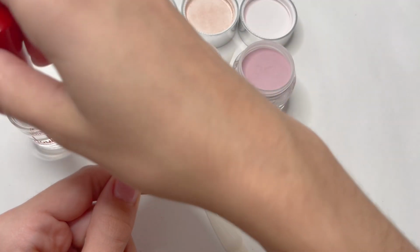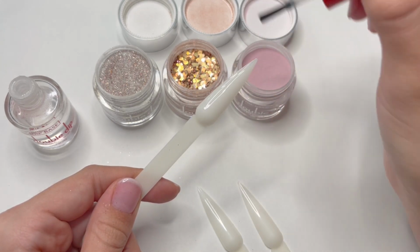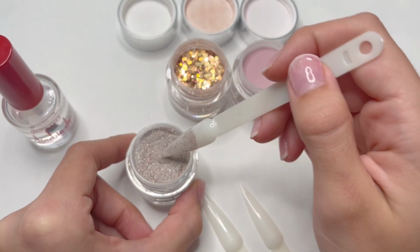Honestly, I usually try to swatch on the inside with the clear ones, that way I don't have to file and shape after the application. It just makes swatching a ton faster. But yeah, you can swatch it this way. I just prefer to swatch the underside of the clear ones.